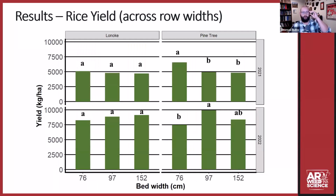When we looked at rice yield from this project, again, very highly variable results. This may be an aspect of our planting method, where we pulled the furrows after, so we had some reduced rice stand there and covered up some other seeds and delayed emergence, things like that. There may be some variables in row rice that add confounding effects. But at the Lone Oak site across both years, we had no statistical differences across our bed widths.